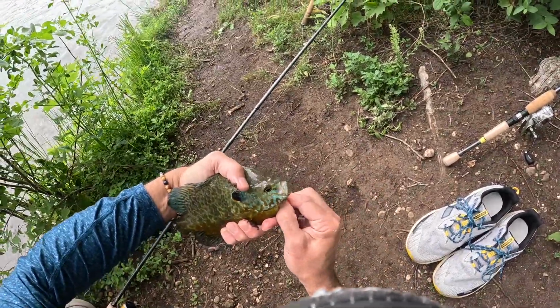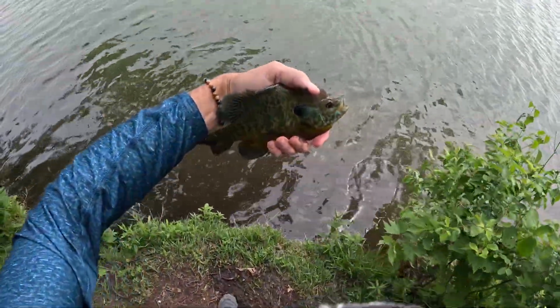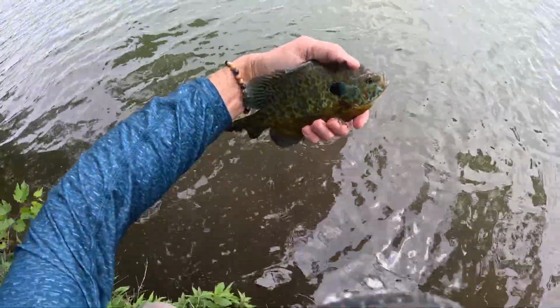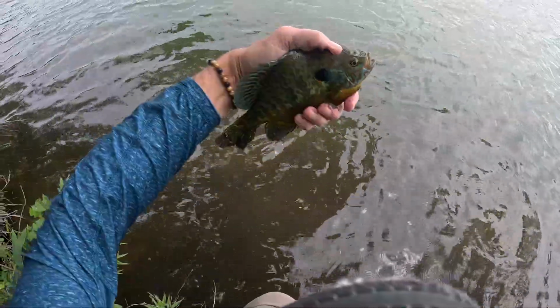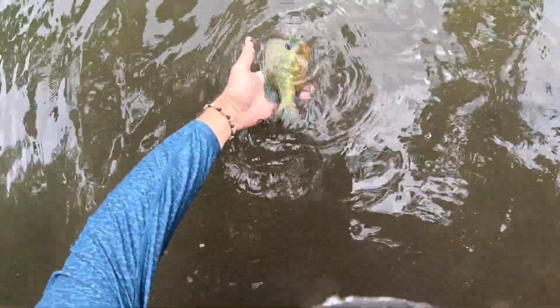Come on, come on now. There you go. I'm gonna let him go. He's beautiful, but I'm just not getting enough this size to start keeping him. Gorgeous.